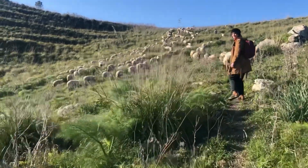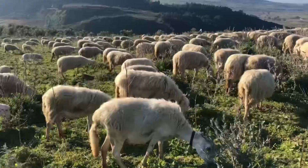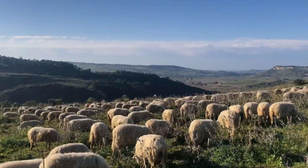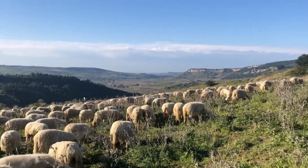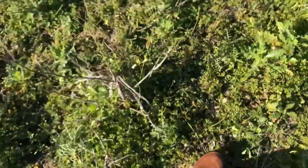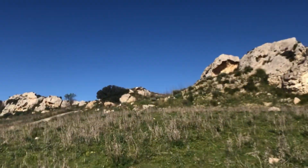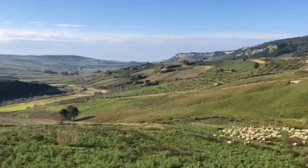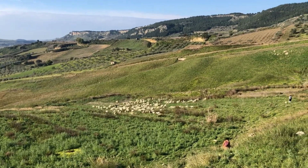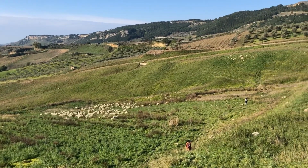This is a herd of 150 or so milking ewes who are being moved from a home-based grazing area down to a separate property in order to give the area around the home farm a rest before the area starts drying up for the summertime. It's in the winter that there's green grass and the highest quality milk for cheese making.